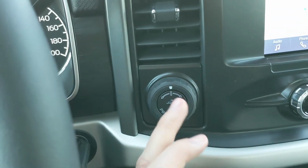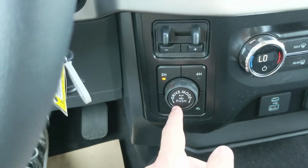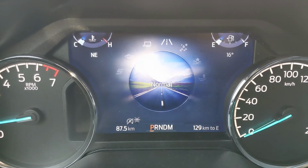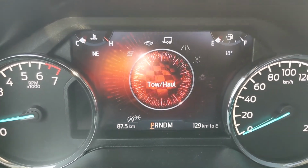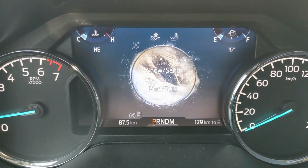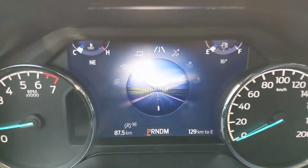And to the left of that, you have your Pro Trailer Backup Controller, Trailer Brake Controller, 4x4 controls with a locking rear differential, and your drive mode selector for normal, tow haul, eco, sport mode. And then on the other end, you have slippery, deep snow, sand, mud, ruts, so you can customize your driving experience quite a bit there.